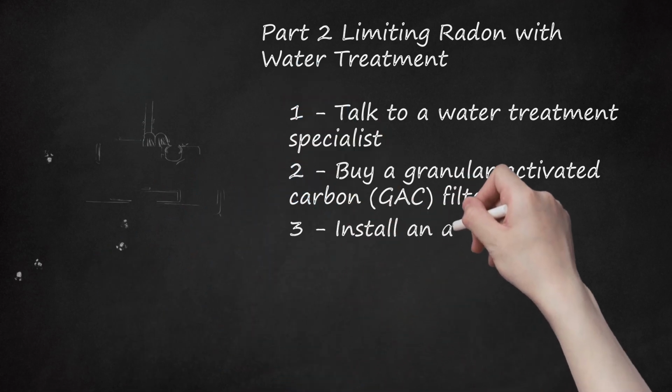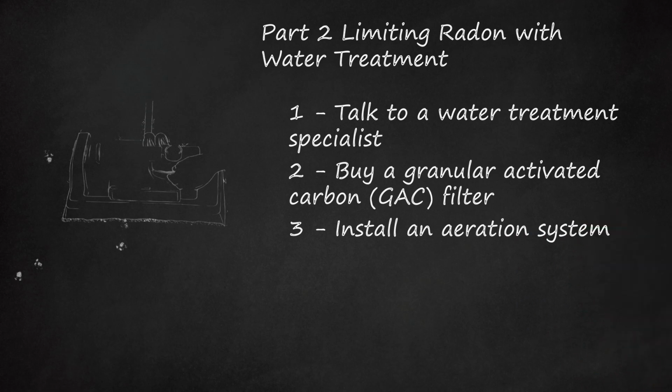3. Install an aeration system. The other point-of-entry option for radon in water is an aeration treatment system. In this technique, an air diffuser is put onto a water storage tank and blows air up through the water. As the air rises, it strips radon from the water and is then vented out of the house through pipes above your roofline. Expect to pay more upfront for aeration.